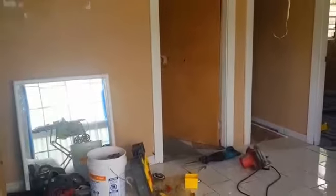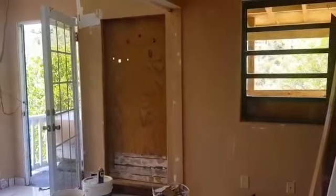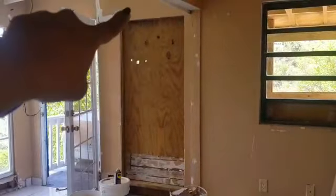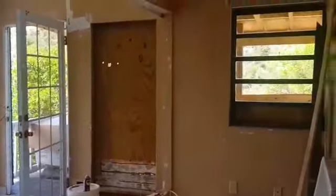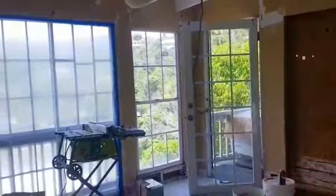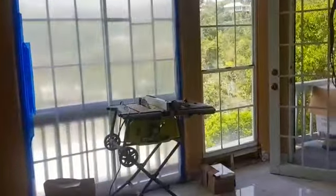Okay, let me give you a view from the corridor, from the hallway section. This is the complete living room view right here. That section where you see that big piece of plywood, that's a window space. And we're going to be changing out all these windows right here. And look at all the big windows over here that let a lot of natural light in.